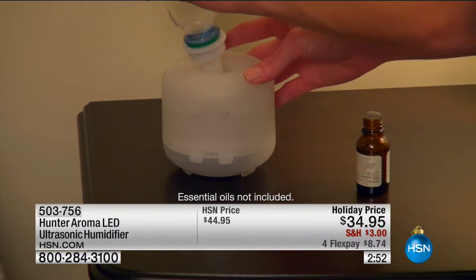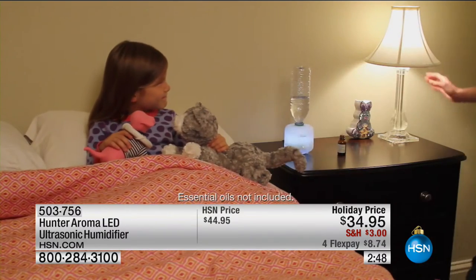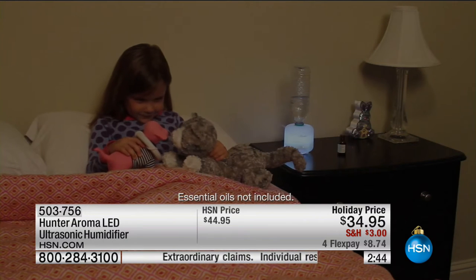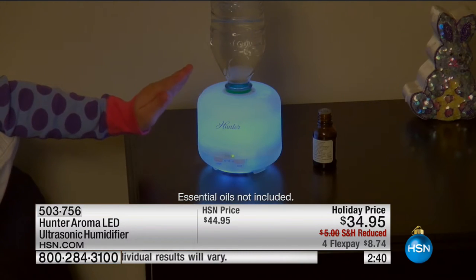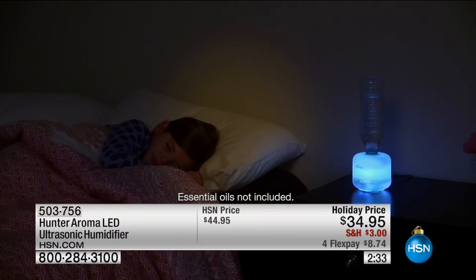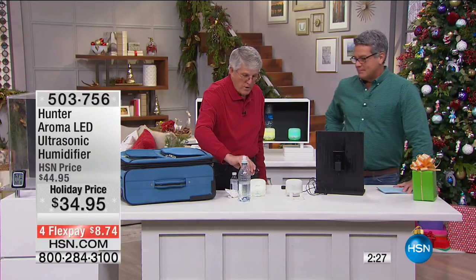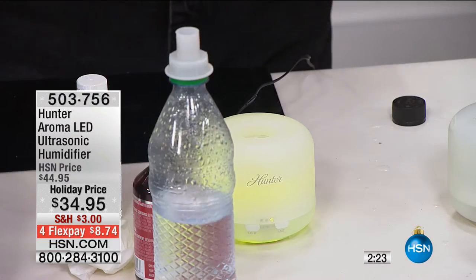So maybe you want to add lavender, maybe eucalyptus, whatever it is you want to add. Go to your local store where you buy your essential oils. They'll have 250 different selections. I wouldn't begin to tell you what aromas you like in your house, but you can safely add aroma to this guy, and I'm going to show you how real quick. You can add aroma just by putting a drop or two right down in the reservoir. In the studio, that's really nice. And it starts to work.